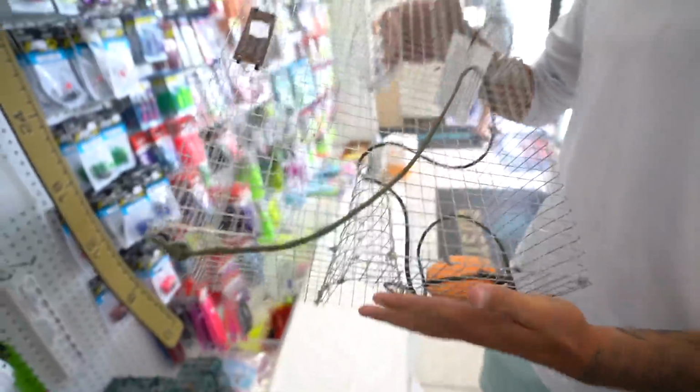Those traps outside were a little big. These traps are a bit different though. This is what we're looking for right here, these smaller ones. We did a video just like this a couple months ago. Actually, I think it was over a year ago. It blew up, over 1 million views, so we're back at it. We're doing the same exact thing again, except switching it up a little bit.